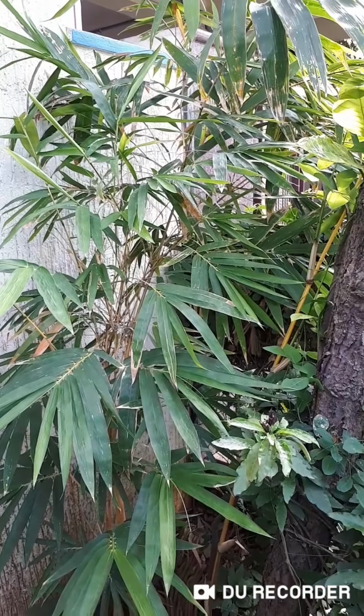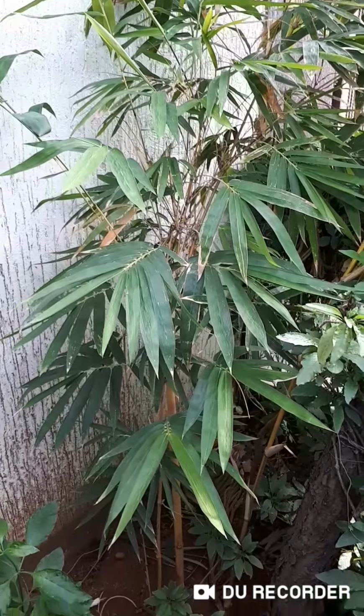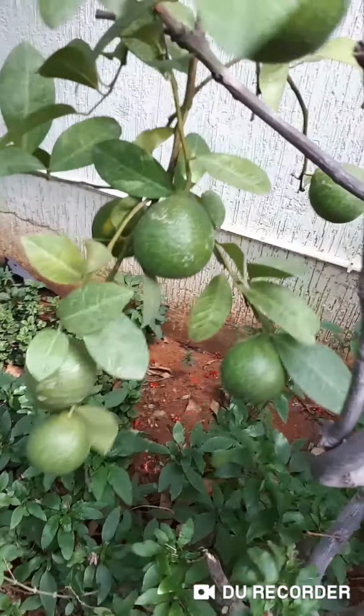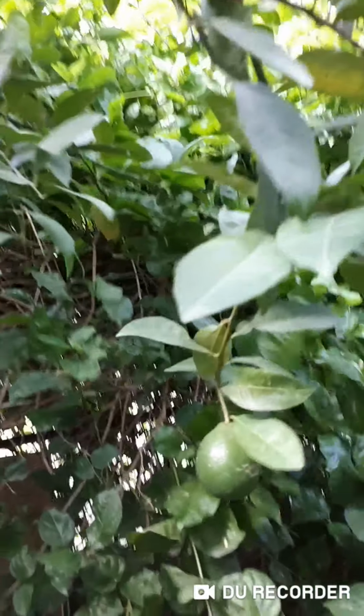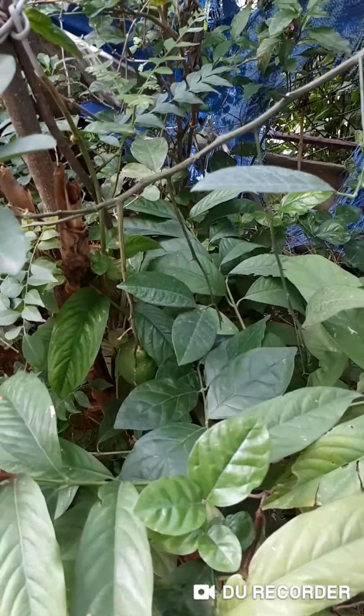I have planted bamboo, and the growth is encouraging. It looks so good. My orange tree is loaded with fruits. Curry leaves.